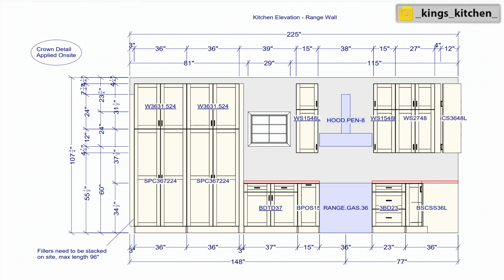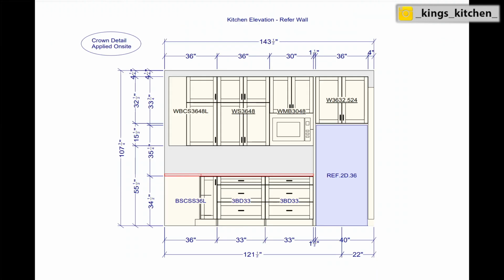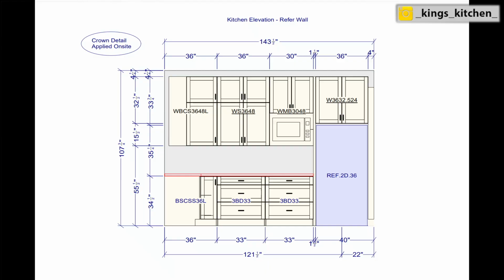So if we're going to the right of the range, you can also see the three drawer base. Sorry, such a tough word for German. The 3-drawer base that I was talking about, and then also a Lazy Susan. And if we move to the other wall where we have our refrigerator located, we have another big set of 3-drawer bases. And these are each 33 inches. If you take a tape measure and lay that out, I mean, that is a ton of storage space.